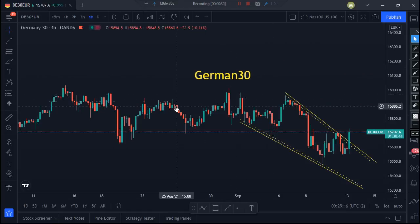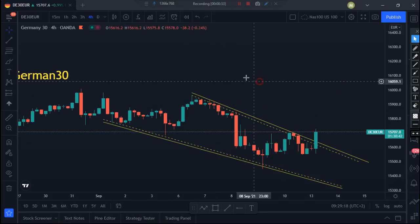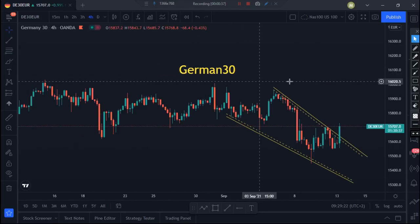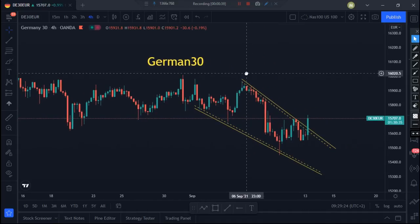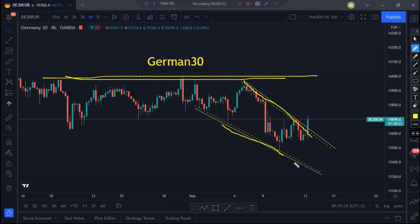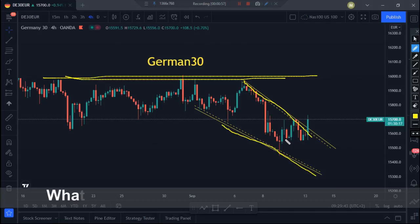So on GERMAN30, guys, it seems like things happen the way we expected, which is a good thing. What do we see actually? We see that the market was just selling off after we have this resistance here. Then when the market is pushing lower like that, we had this structure. You can see the structure. Then with this structure, we also had something like this.